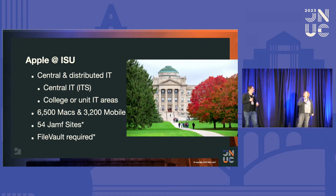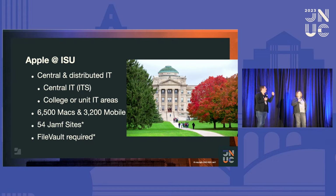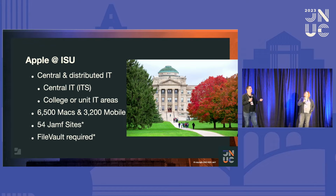So we have our central IT. We also have our college units, or even sometimes departmental units. We have 6,500 Macs, over 3,000 mobile devices. We have a lot of one-to-one for faculty, not a lot of one-to-one for students. So there's a few areas where maybe we'll do an iPad or a MacBook Pro, but usually there's not a lot of student one-to-one. Think a lot of labs, a lot of research, and a lot of faculty and staff. We have 54 Jamf sites, which we're going to talk about.